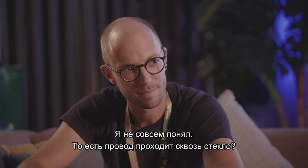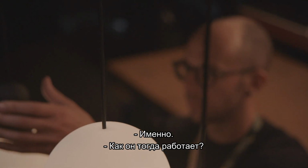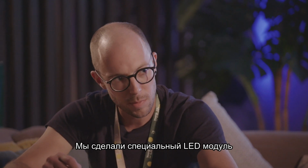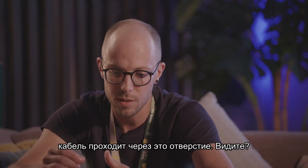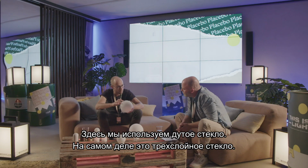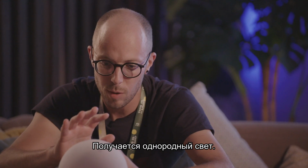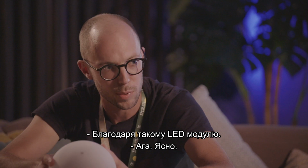One thing I don't really get, the cable is running through the glass. How does it work? Well, actually, we had a custom-made LED PCB made, and for the up version, the cable goes through it, guiding it towards the small hole you see here in the glass. And that combined with this hand-blown glass, it's actually 3-layered glass, makes that you have a very homogeneous light surface. You cannot see the cable. It's always hidden because of that LED composition.